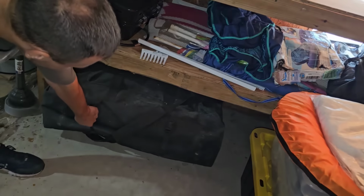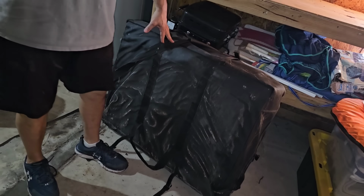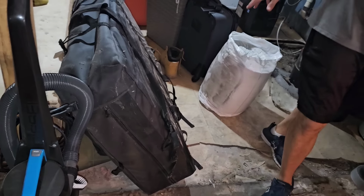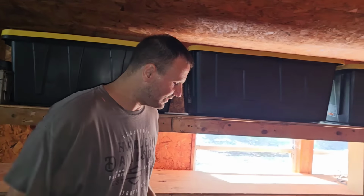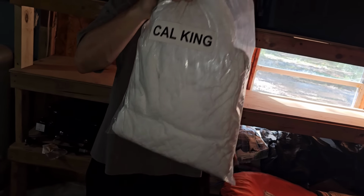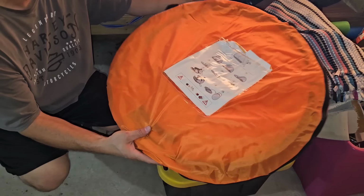This is a massage table that we found in a storage unit. Okay. That never once has been used. And we had great expectations because George and I, our backs are always going out. And we were like, yeah, this is going to be perfect. Guess how many times we used it? Well, you just said zero. Zero. All right. California King, that is some kind of thing that goes on your bed. A lot of this stuff was from the camper that I took out of the camper before I gave it to Brian.